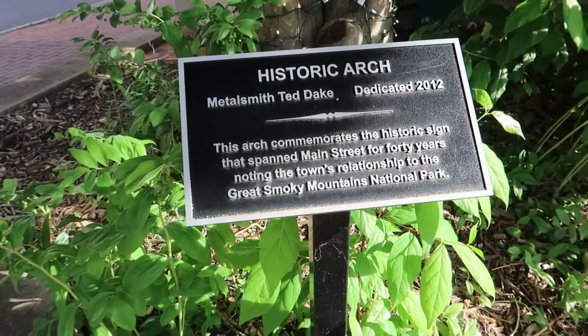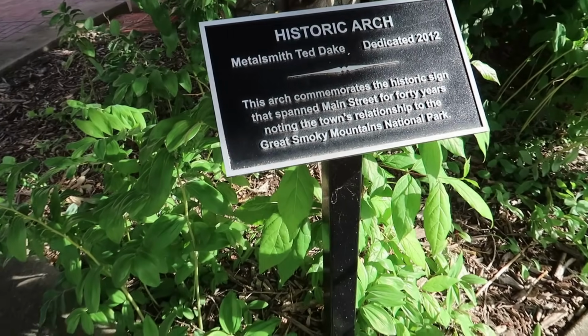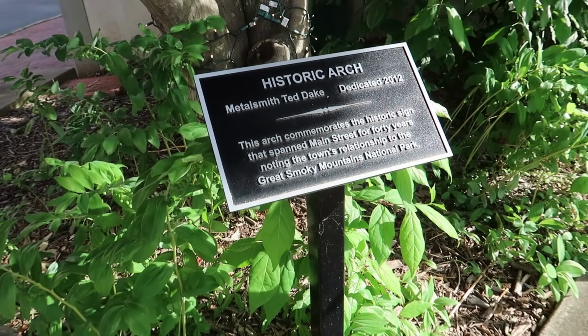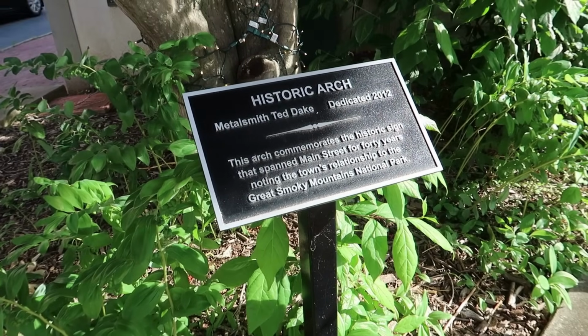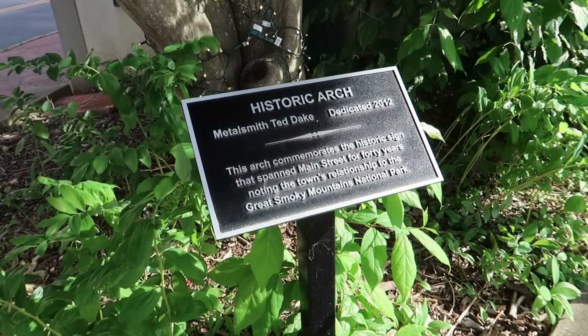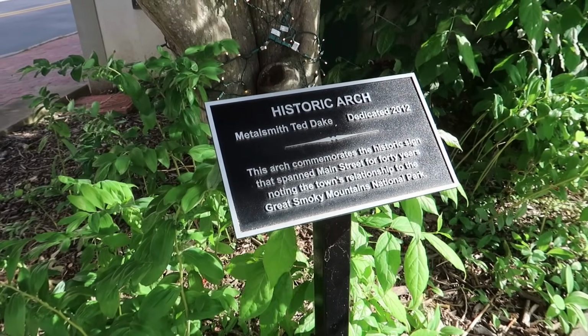Oh, I just noticed this little sign over here. It's saying what I was telling you before. So this little guy was installed in 2012 to commemorate the historic sign that spanned Main Street for 40 years. And it was put up 90 years ago. So tomorrow we're getting the big guy again.